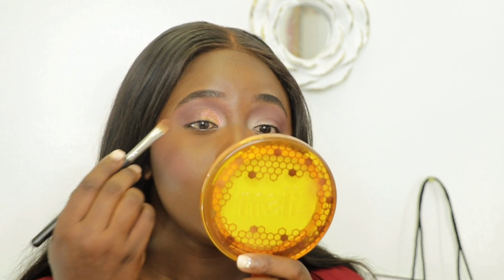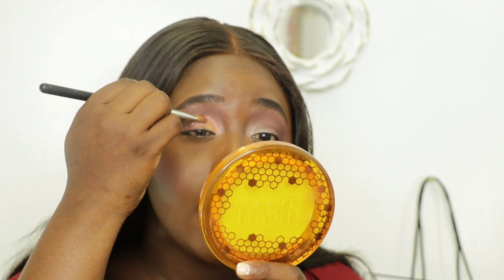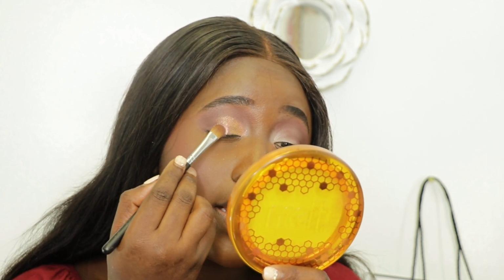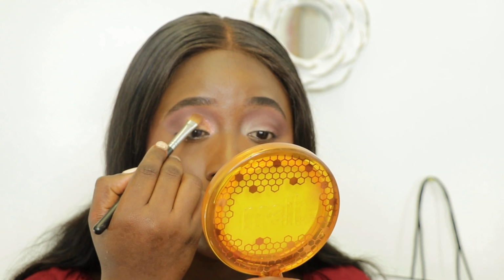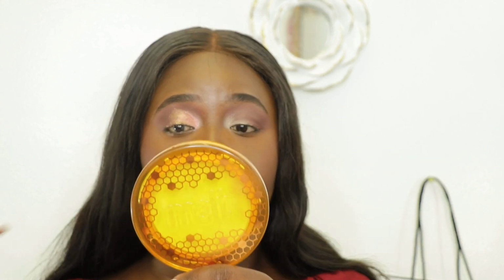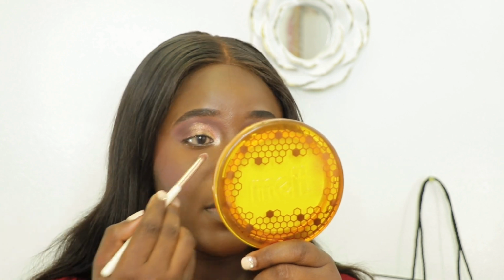So let's go in with a very flat brush, getting this palette, okay? We're in the middle, and we're gonna go in with the second one on top of that, and we're just gonna pat it right on top of that, on top of our lid. I'll pat it over there. And then the last color, which is the other shimmer, I'm gonna go in with that in my inner corner. It's almost like a satin shade, and I'm just gonna put that in my inner corner. Okay. Yes, guys, you're all gonna get fallout with this.